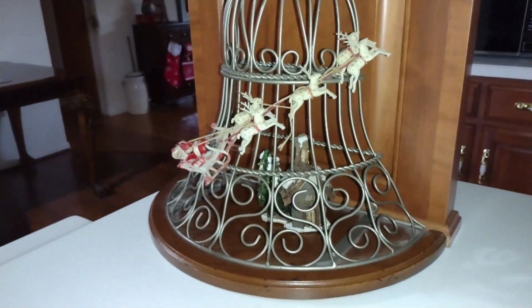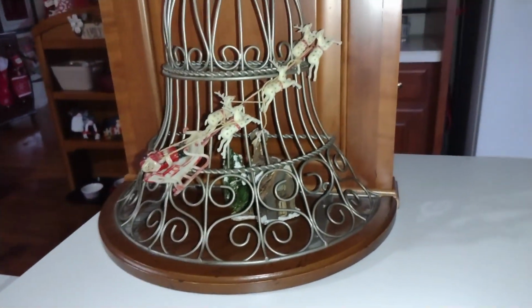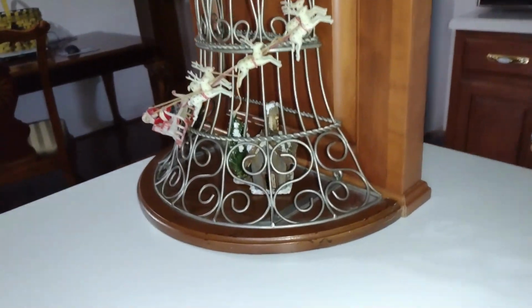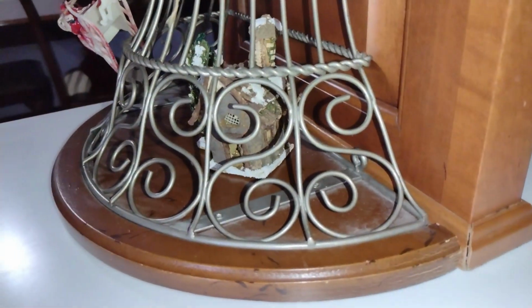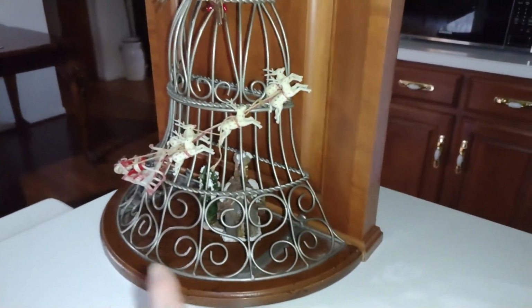My mom had this when I was a kid. I don't know how old it is, but I've always just kind of stuck it on the tree or somewhere. So this time I thought, well, I'm going to put it on this tree. And then I put this little house in there. It made me kind of think of 'Twas the Night Before Christmas. So that's why I did it that way.